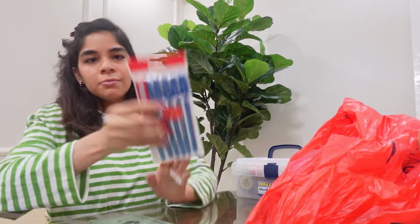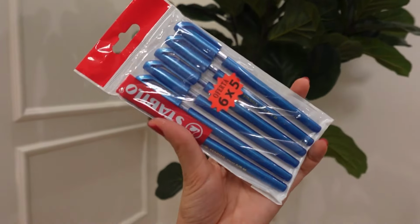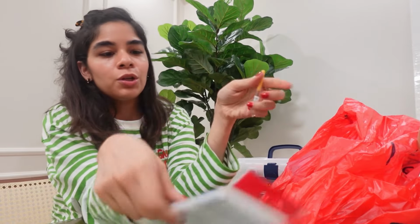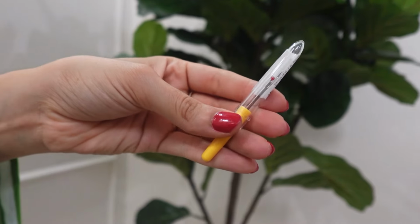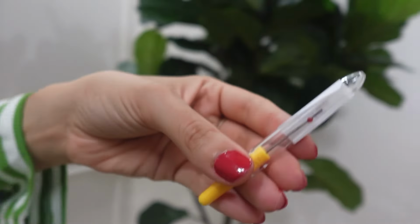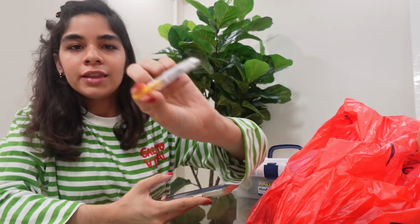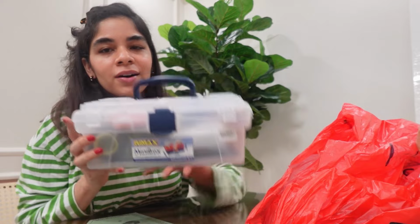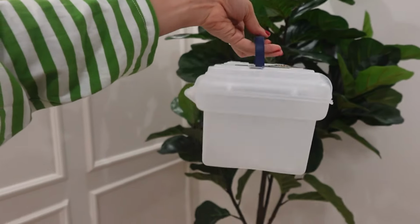Yeah, I got some pens just to have. I didn't get this for sewing specifically, but just because I've been in need of some new blue pens. And then I got this, sorry, I forgot the name of it. It's a seam ripper, which I can't remember what it's for, but I do know that she said that this is very important.